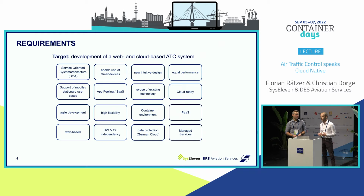We wanted to have a cloud-ready product. At the beginning, this was just like a buzzword for us, because we had no knowledge how to operate a system within a cloud environment. So that's why we searched for someone with a lot of technology in this area, and this was Sys11 here.